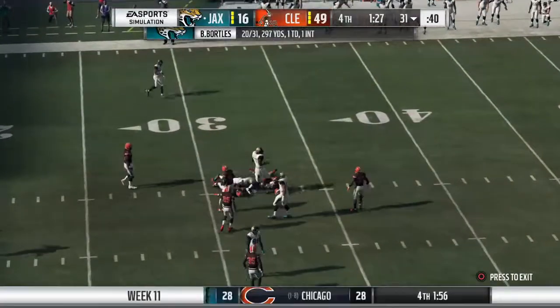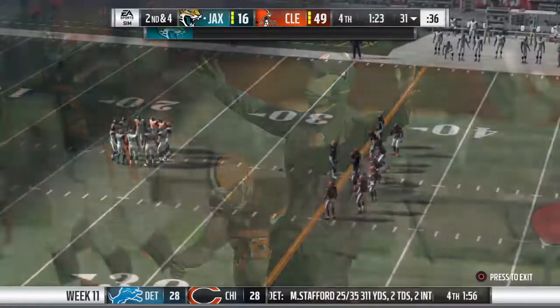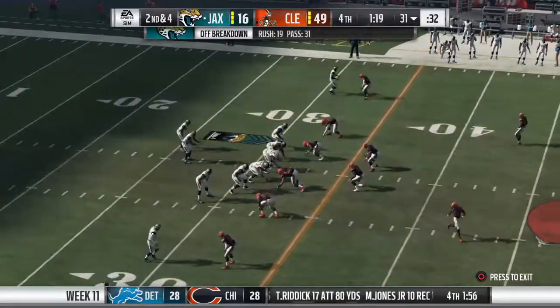Middle of the field, it's Robinson. And they'll take him down at the 31-yard line. He'll wind up getting 11 on that one. And that'll make it a 2nd down.